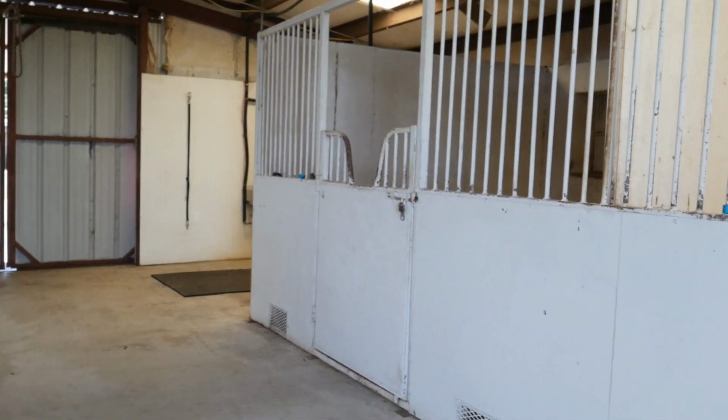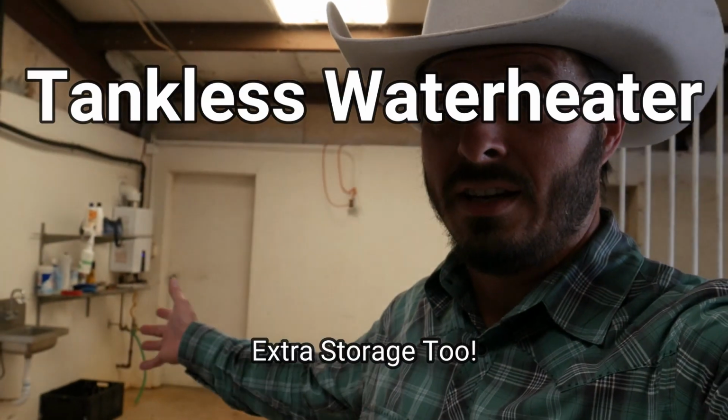So this is the 3-star foaling barn that they have. It has 3 stalls, a washroom right here, and over here is the tack room.